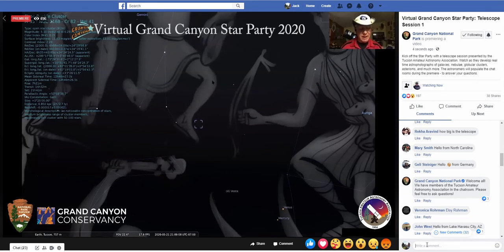So this is, like I said, M35. It's an open cluster about 3,000 light years away. It's about a +3 magnitude. Now magnitudes, the lower the number, the brighter it is. So usually if you're from a dark site, about a +6 magnitude is generally your naked eye limitation. So any number smaller than that is generally available with the naked eye under some decent skies, certainly with binoculars. So this is a +3 magnitude.